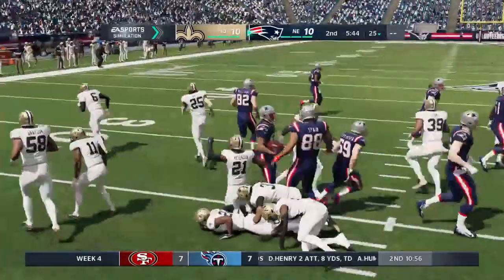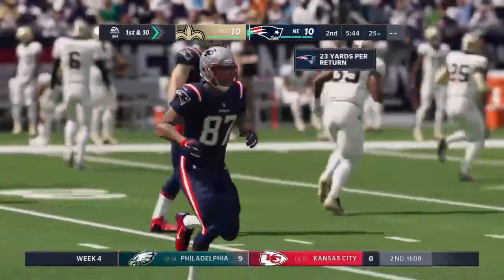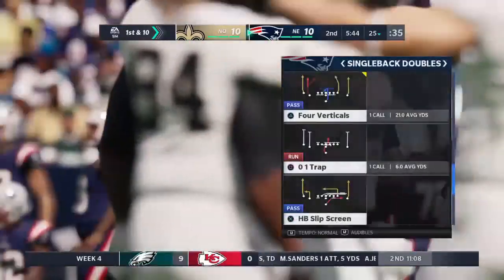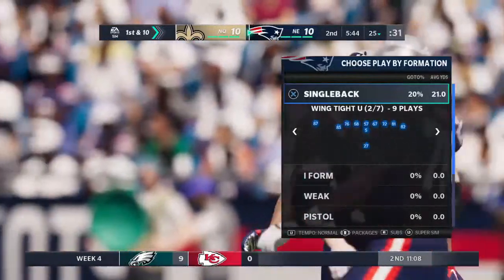12 plays and you only get 3 points out of it. Not quite the ending they were looking for. At their own 25-yard line, New England trying to get a place on offense. And fortunate to get points on the board last time. They had to hit a really long field goal to do so.